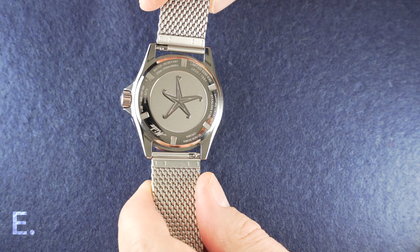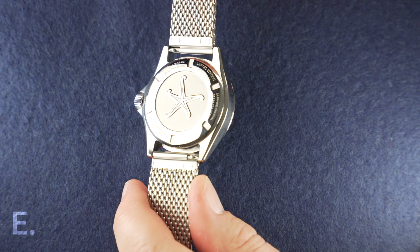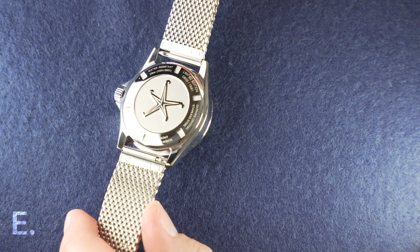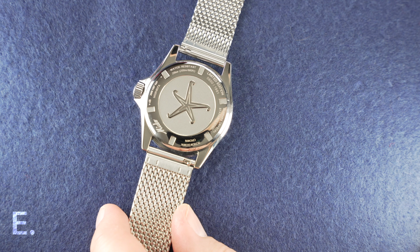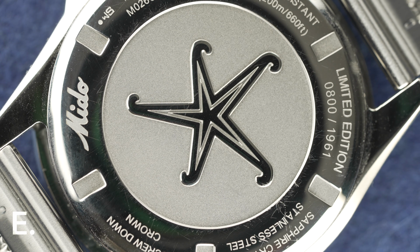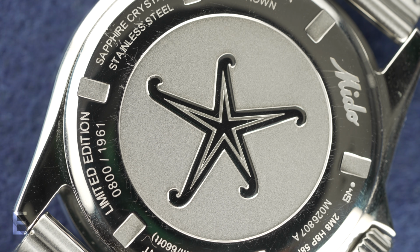Moving to the back of the watch, we'll find the usual spec sheet, and I guess one of the most impressive ones is the 20 ATM or 200 meter water resistance. But really all you're going to see here is that beautiful starfish. I love the look of it, since depending on the angle, it can look like it's walking, waving or jumping. It's a beautiful design and I like it very much.